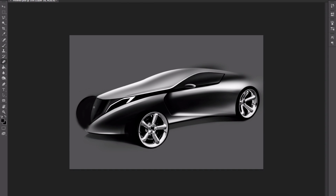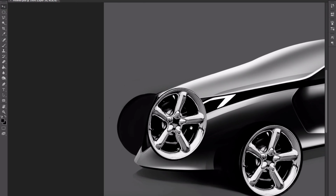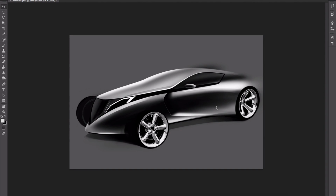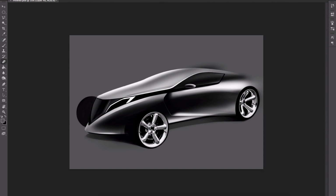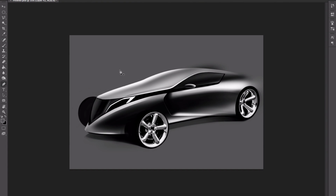What I wanted to do with this redesign is to keep that original styling of the Plymouth Prowler, which means keeping the IndyCar front wheels and the overall proportions of the car, but updating the styling to fit modern manufacturing methods. I want to keep the long hood and small greenhouse, have the same style American racing wheels, and the pointy front end.